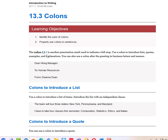Dear hiring manager: To: Human Resources. From: Deanna Dean. Colons to introduce a list. Use a colon to introduce a list of items. Introduce the list with an independent clause. The team will tour 3 states: New York, Pennsylvania, and Maryland. I have to take 4 courses this semester: composition, statistics, ethics, and Italian.